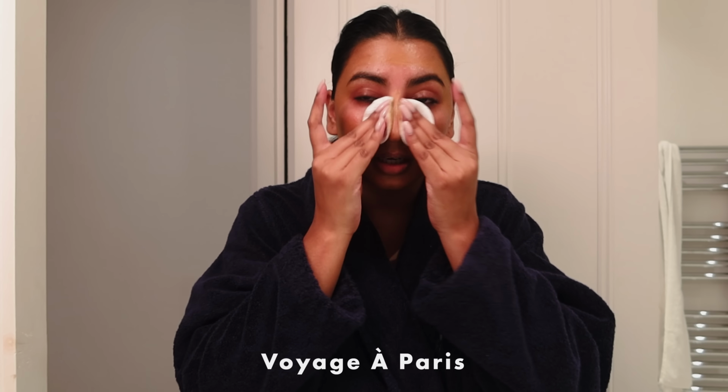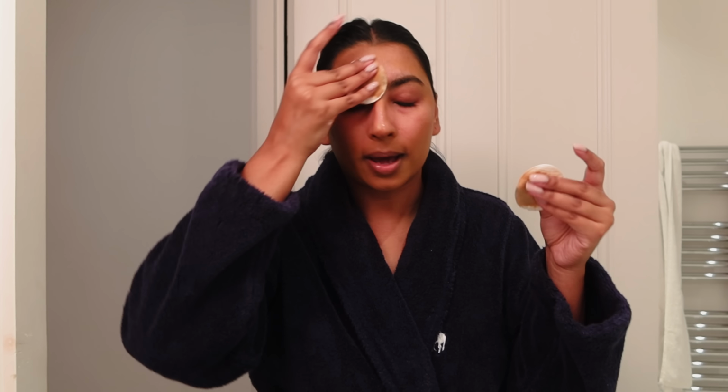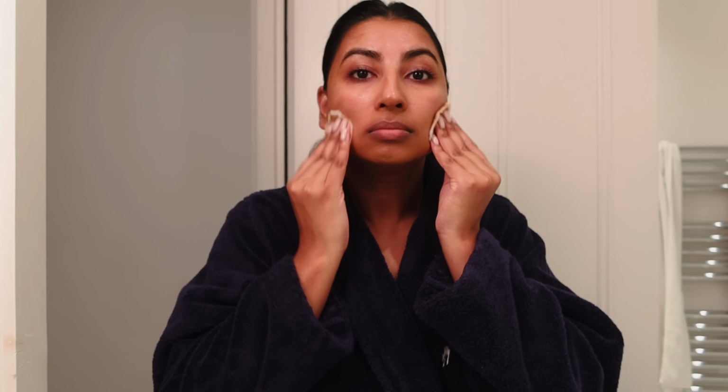It's called Voyage something, I can't remember. I'll put the name on screen, but it was so good, like my kind of scent. Oudi, the scent really lasts, like I could smell it on my hands after. And my face is really weird. Also, I used the excess of whatever's on this pad to just take off some of my makeup.